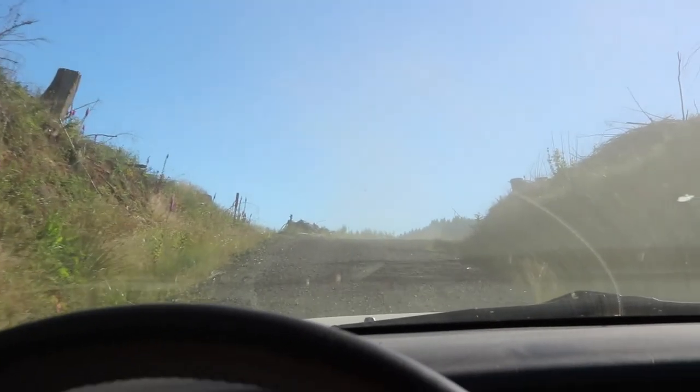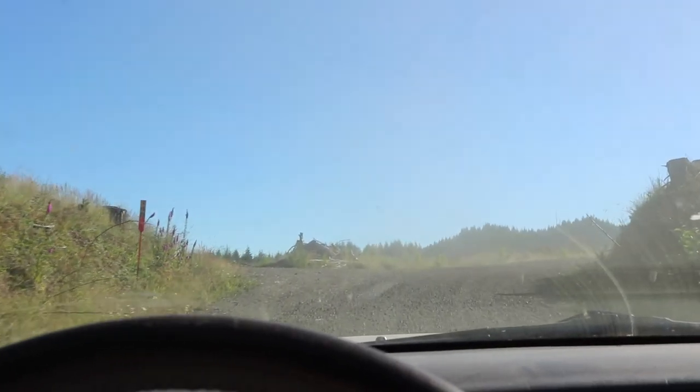I got the windows down, sunroof open. The only person who's probably enjoying the scenery and everything more than me is Skyler because he's got his roof down. What a beautiful road. If you can enjoy a road like that in an Avalon with blown out struts, it's a quality road. Eventually, the nice pavement did give way to some more gravel and some more beautiful scenery.